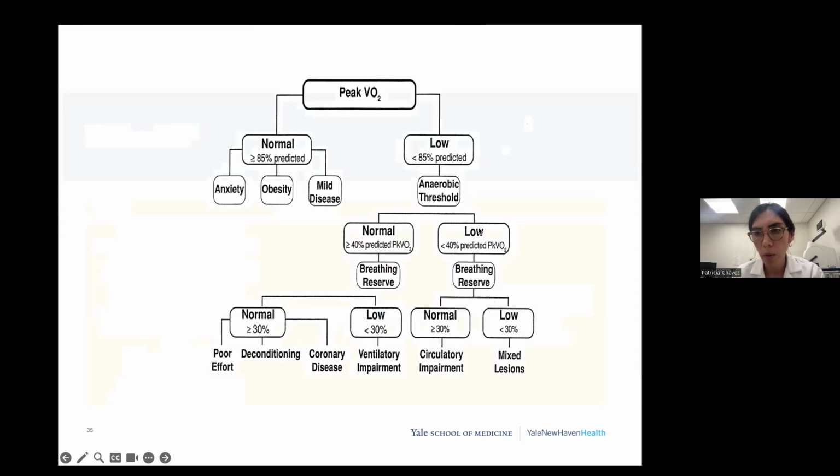If the anaerobic threshold was early, then we look at the breathing reserve to see if it's low or if it's normal. And if it's normal, then we could attribute everything to heart failure.